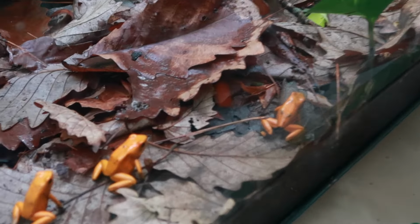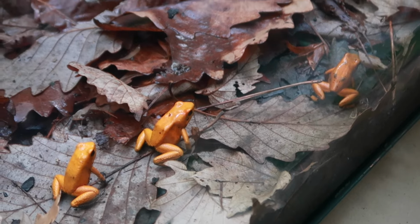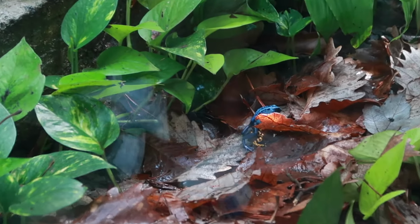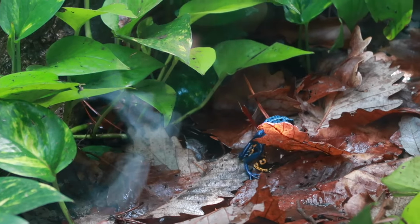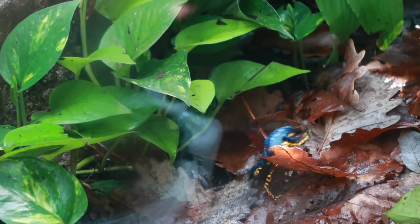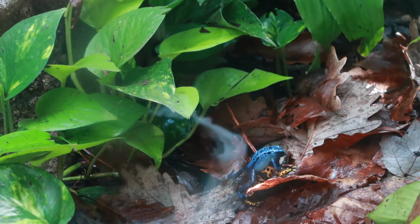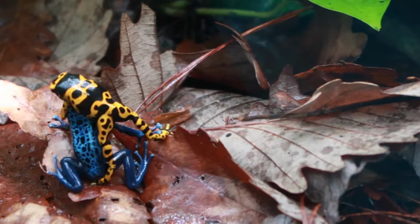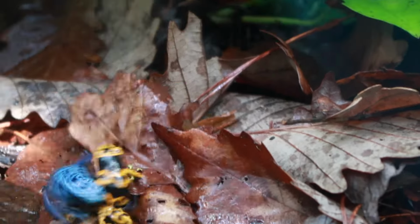Here's the dart frogs. They're poisonous. Look at them. So cool. There's a blue one over here. Uh-oh, I think they're being naughty too. There's a lot of business going on here at the zoo today. Oh, they're just playing.